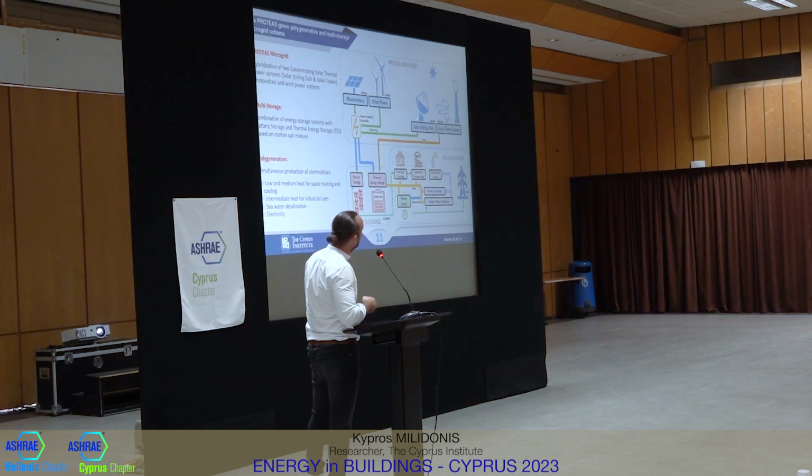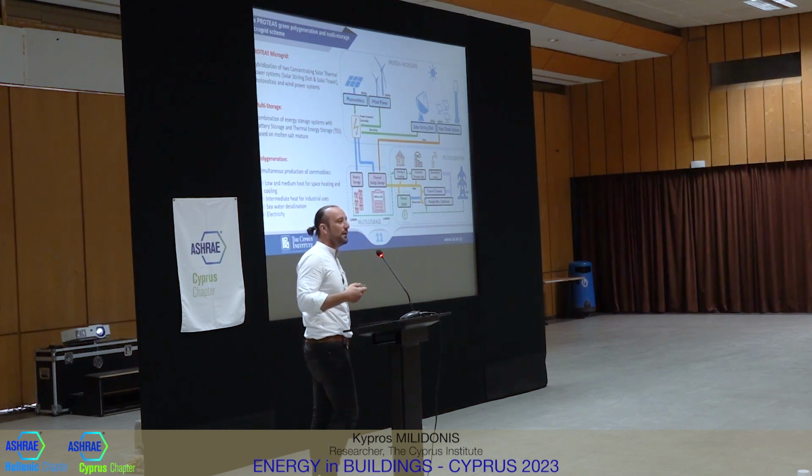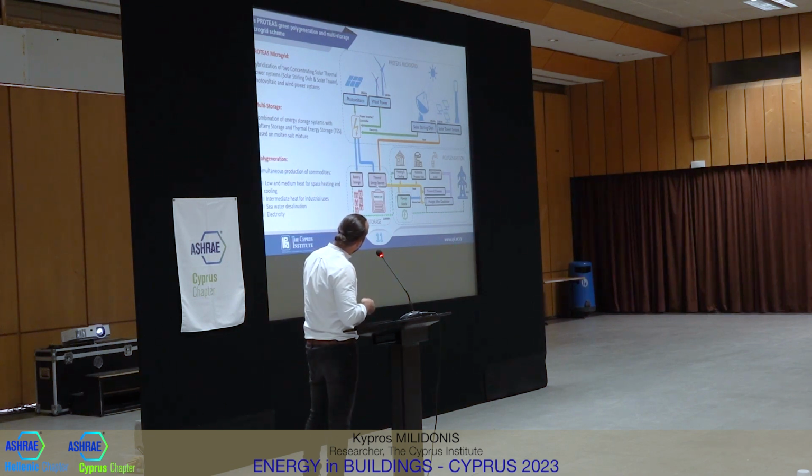We have two Stirling dishes as you saw, 10 kilowatt electric each. We have a solar tower system that is 210 kilowatt thermal, wind power, photovoltaics, and everything is controlled via a hybrid inverter that we have developed. Of course, you get the heat from here and you charge the thermal energy storage. This is full of molten salt. We have 1.6 megawatt hours of storage. Of course, we have the battery storage, 110 kilowatt hours.